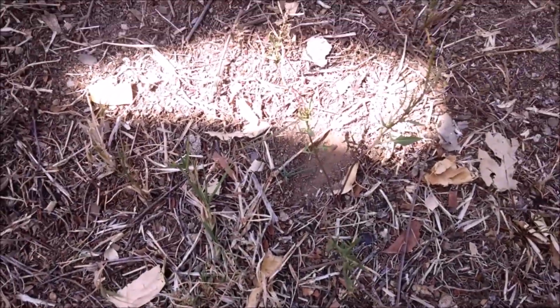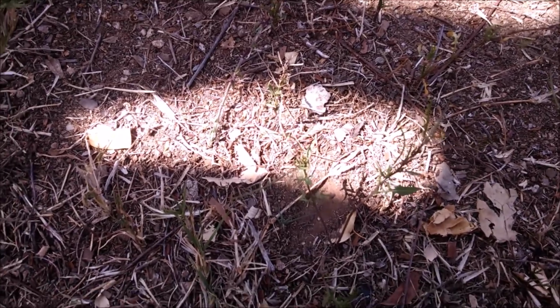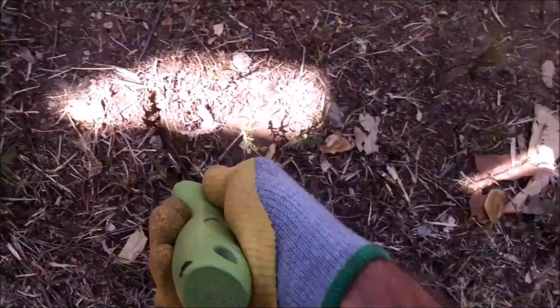Alright, next target. This one's ringing up 84 on the machine. So let's go ahead and pop it out of the hole, see what it is. I'm not going to hold my breath, but 84 is a good signal for like a silver dime.